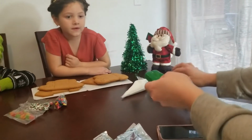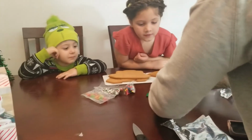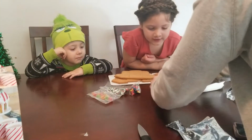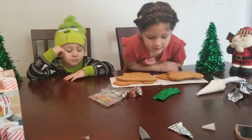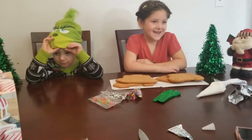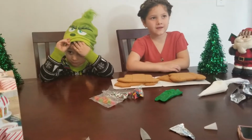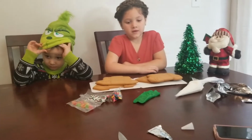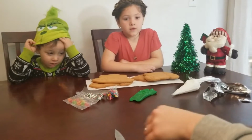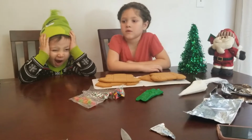This you have to knead out, I believe. This is very hard. Oh, that's right. The baking machine was online when they said that stuff is nasty. And that is not for eating. Whoa!